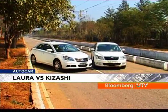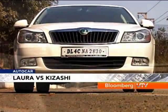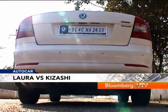The Kizashi actually looks a generation newer than the Laura. This is probably because with all the Skoda cars sharing a very similar front, the Laura is now beginning to look a little dated and common. However, what the Skoda does have over the Kizashi is build quality, from the way the doors close to just how solid everything feels. Visually though, the Kizashi looks larger and the Laura more compact, and this feeling carries over to the inside.